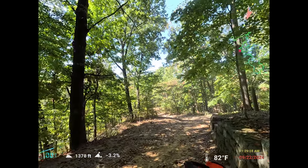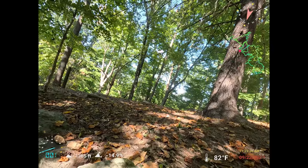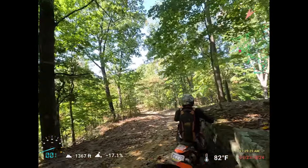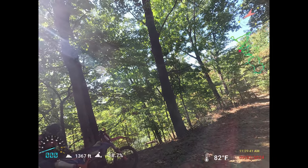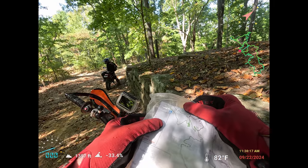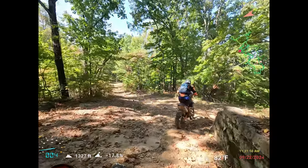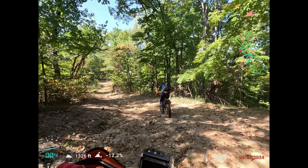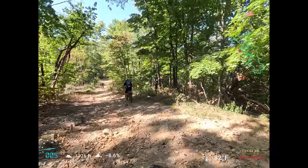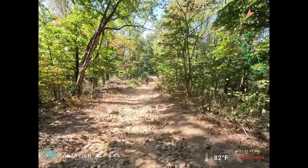I'm going to look at the map. Okay. And some people might want to climb up to the fire tower. Is that what this is, a fire tower? Huh. I was just wondering. It's not as comfortable. I'd rather be at my own pace. It's a bit rocky.